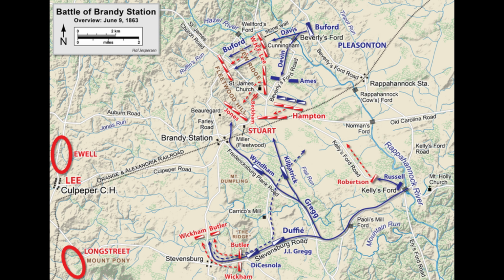Stuart argued that the battle was a Confederate victory since he held the field at the end of the day, and he had repelled Pleasanton's attack. The Southern press was generally negative about this outcome. I mean, he was right. They didn't advance. He didn't get the job done either.